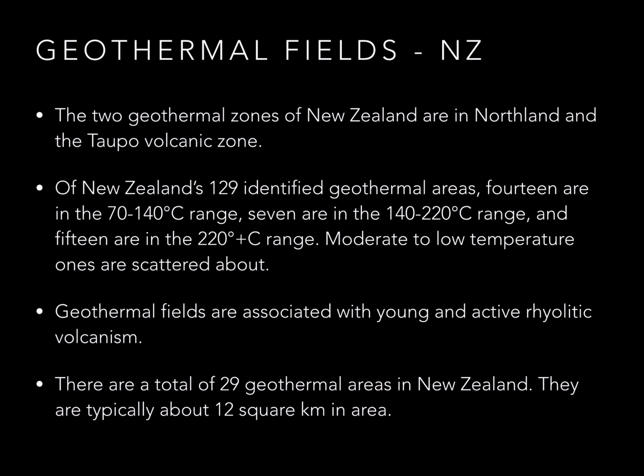Geothermal fields are associated with young and active rhyolitic volcanism. There are a total of 29 geothermal areas in New Zealand. They are typically about 12 square kilometers in area.